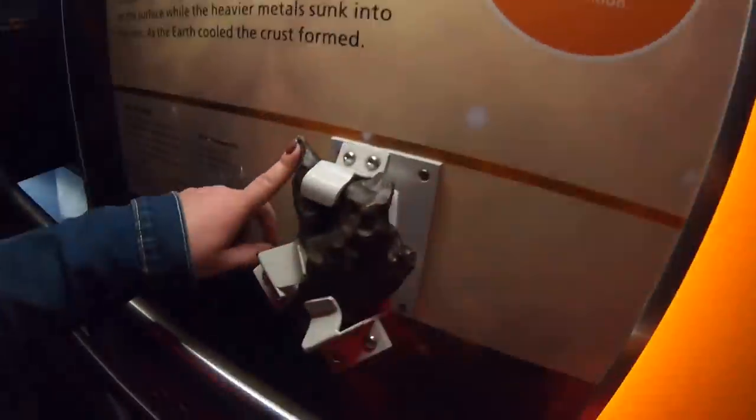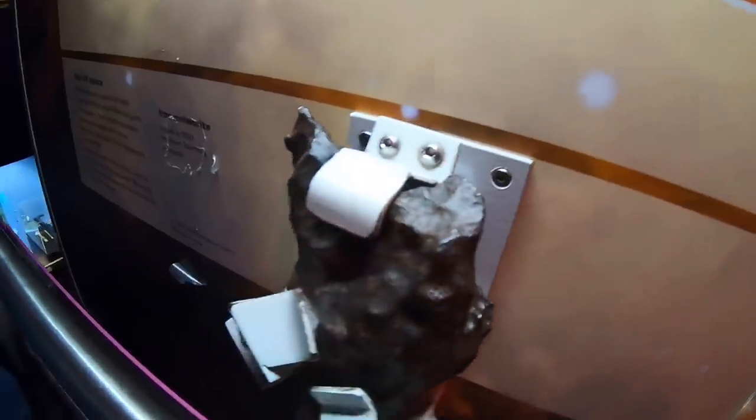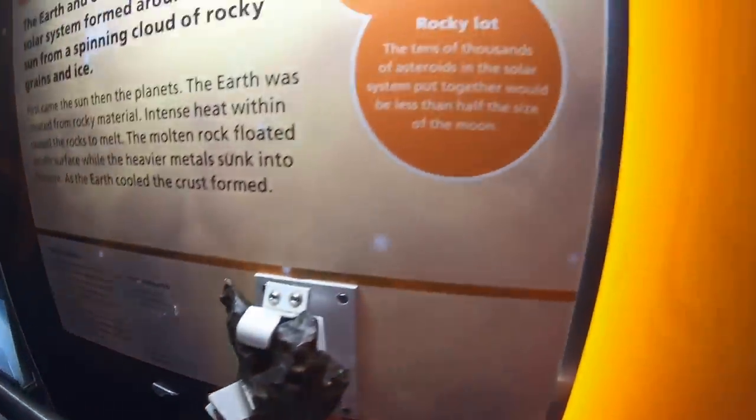Whoa, look at the 3D screen thing there. Wow, that's awesome. Yeah, no, I don't want to learn. This meteorite, my meteorite, found in 1931 in Australia. Wow. Touch it, touch the meteorite, spin in space. That's amazing, that. Found in 1931. That's incredible, that.